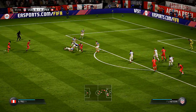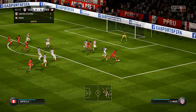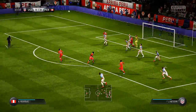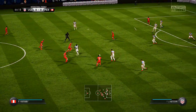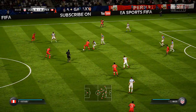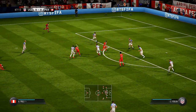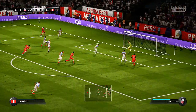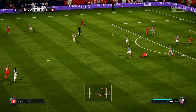Oh, the wall's done its job. And they get it away. Jefferson Farfán. Yotun. Andre Carrillo. This could lead to a chance. It's good attacking play. Could get the ball into the box now. Danger was looming large. They've got themselves back on the ball.